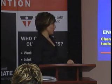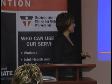Engineering changes, the worker has to work in that space. If you change the space, they still have to work in that space. So I'd always recommend putting in an engineering change over an administrative change. However, you have the ability to make an administrative change if that's all you can do. 2 types of changes.